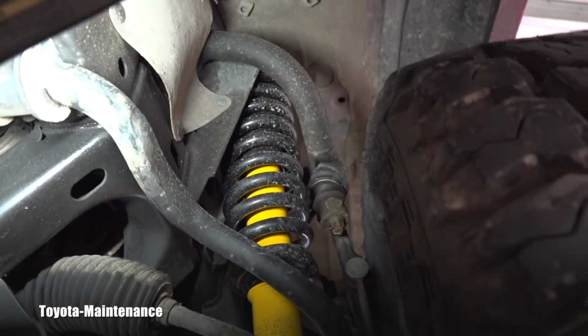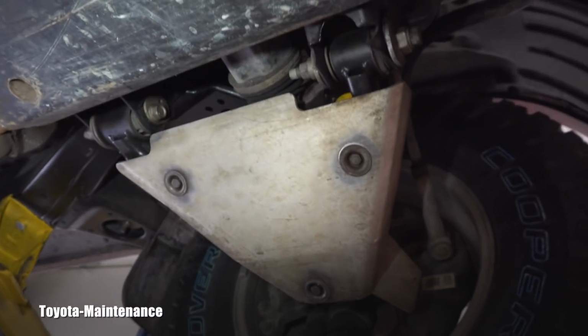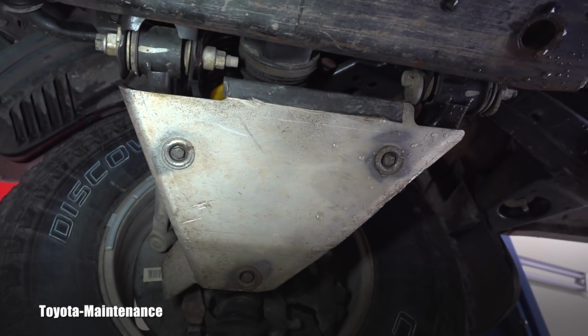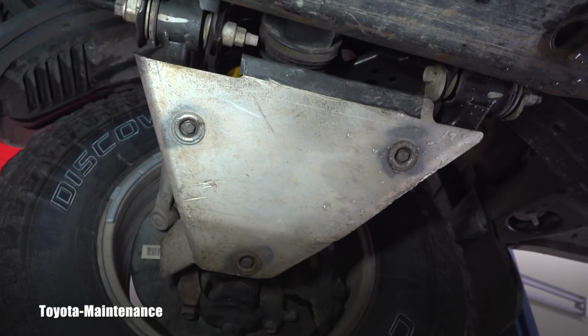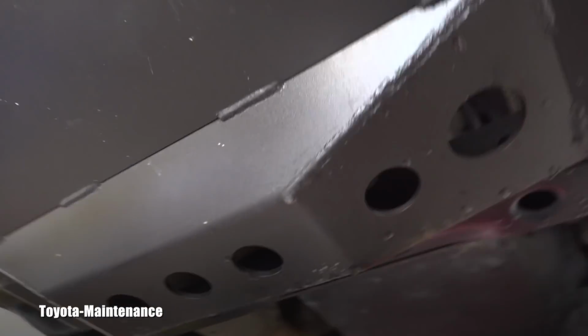So obviously the upper control arms are custom, you can see that. But look at these ones, the lower control arms. Look at this protection. Pretty impressive. As I said, I never saw these before, so wow. We will change the angle. Look at that diff. That was the first thing.